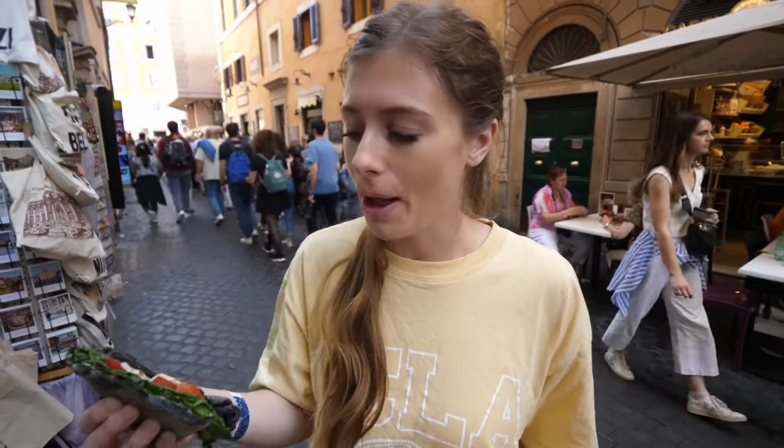Again, salty, but I'm kind of digging it. It's not too overpowering. It's really nice.